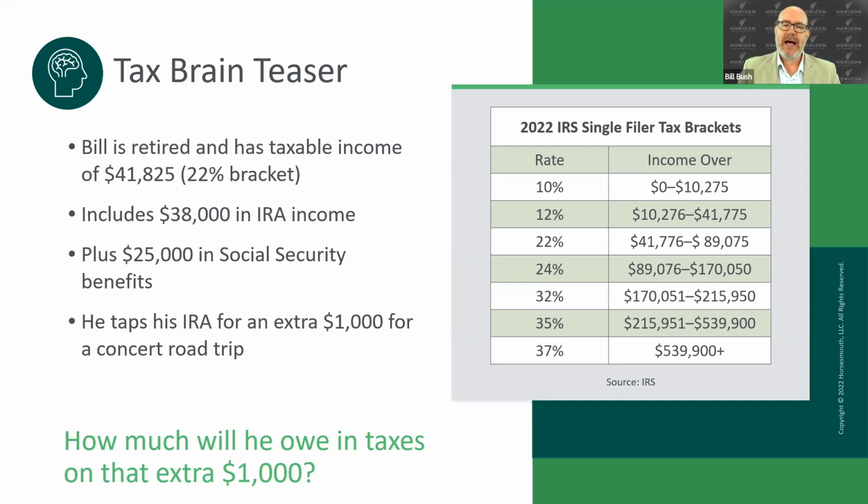Before we dive into our presentation today, we're going to warm up with a little brain teaser about Bill. Sound fun? All right, here we go. So, Bill, his stats are on the left-hand side, as you see. After working hard his adult life, Bill, who's 65, has finally retired, and he's going to more concerts now than ever before.